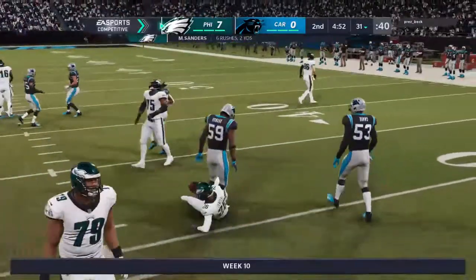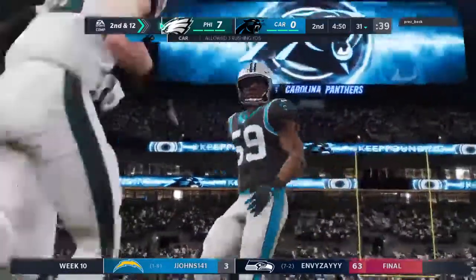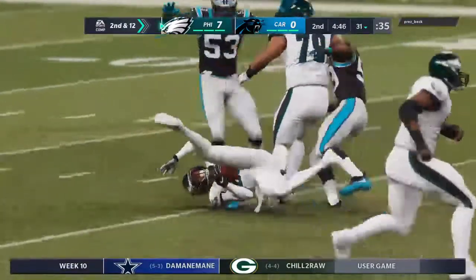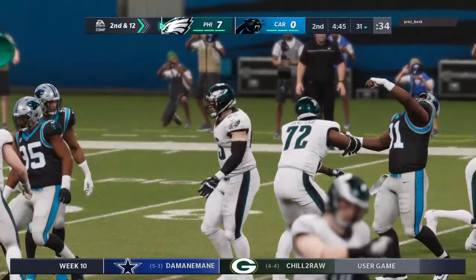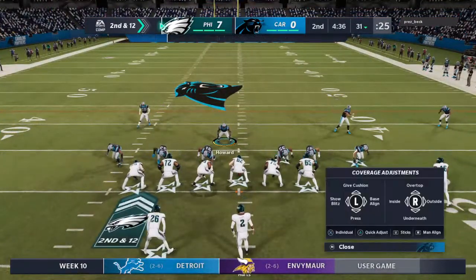And the running lane's non-existent in this first half as they'll stop him behind the line. 2 yards the loss, 2nd and 12. So the opening play of the drive goes backwards. Now they'll come up on 2nd and 12.